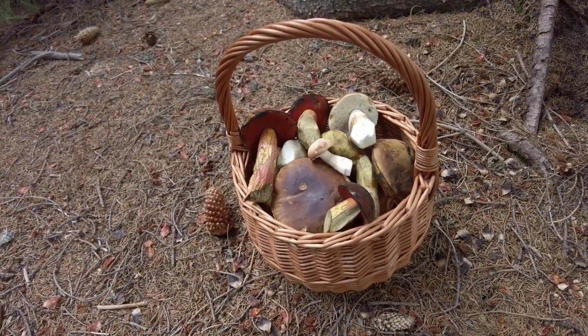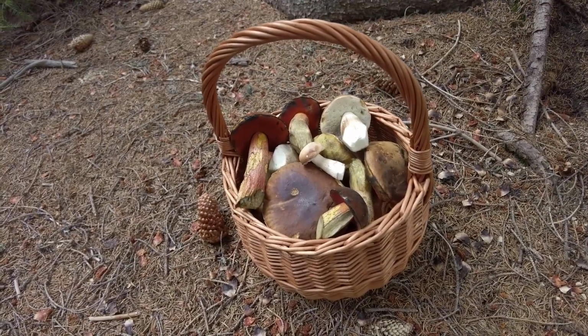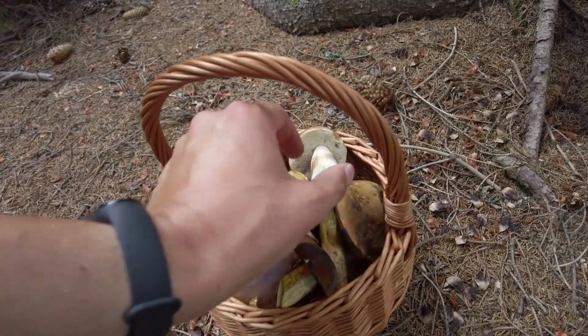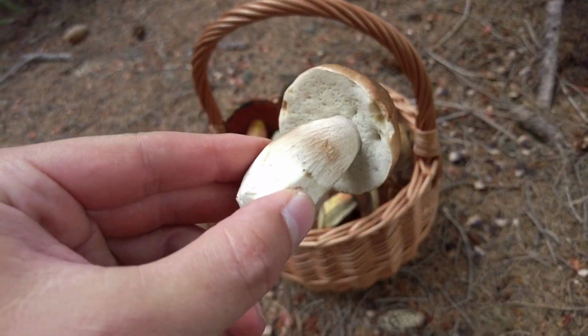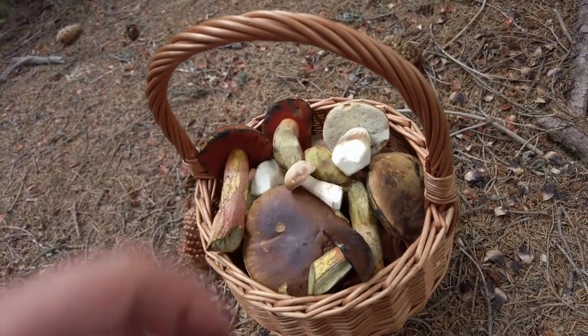Our smaller basket is full. We have mostly Scarletina boletes, but also some ceps. Especially this one is very nice. It was healthy and very well shaped.